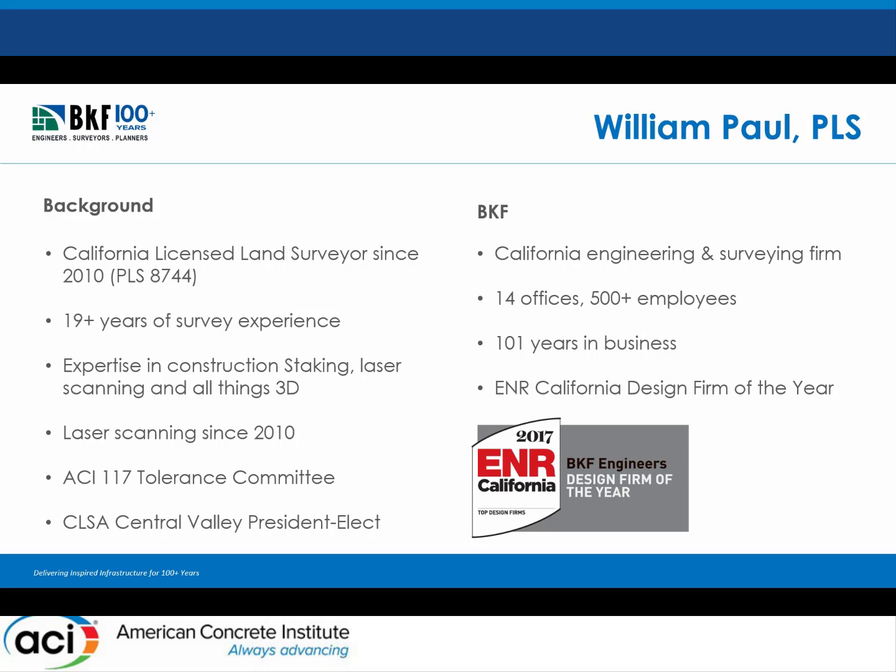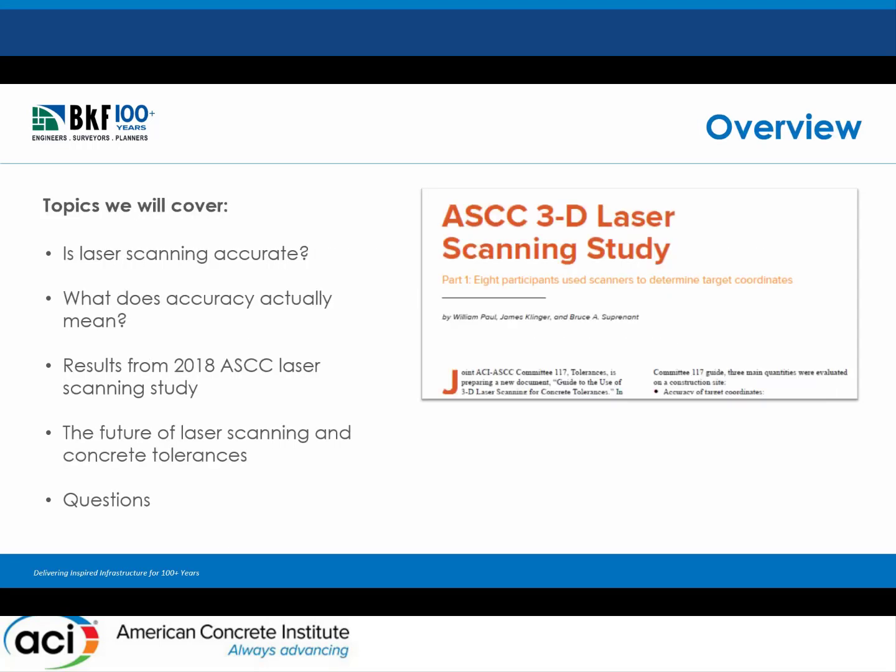So I got involved with the 117 Tolerances Committee, and there's just been a lot of issues with scanning and costly repairs and different things. Everybody wants to know, how good is the data? Can we rely on it? I've been doing this stuff for quite a long time. I work for a large civil engineering firm in California, mostly in Northern California, the San Francisco Bay Area, and we do a lot of high-profile construction projects.